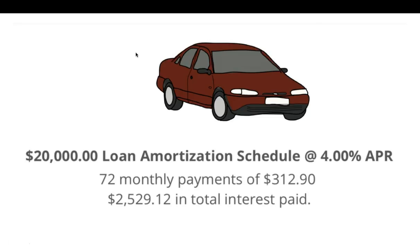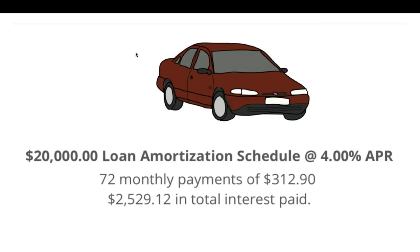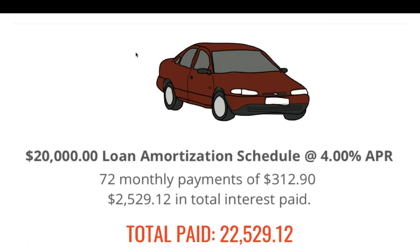But if you had a $20,000 loan that was amortized at 4%, okay, a 4% APR on a $20,000 loan, your payments over a 72-month time span will be $312.90. It's very different from the $347.22 a month, right? It's actually cheaper. So if you had 4% interest, you'd pay $312.90 over 72 months, and you'd only pay about $2,500 in interest. So you'd only pay $22,529 just to pay off the car total at 4%. That's cheaper than the 25%, right?